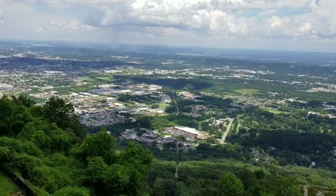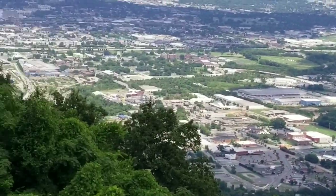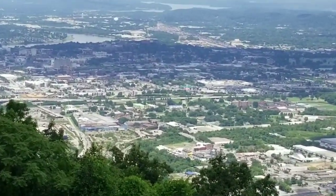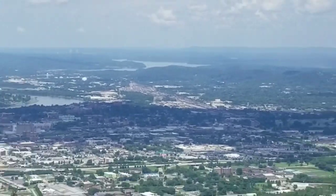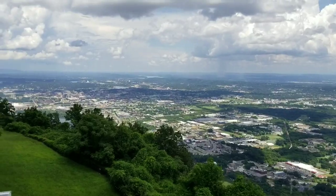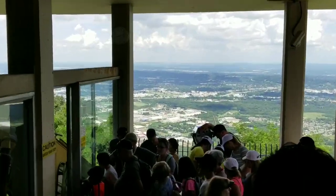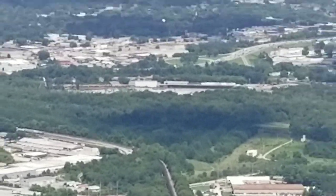There's the end of that train. And way out there is the NS yard. All of that over there. Waiting in line for the next one, and there goes a BNSF coal train. It's kind of hard to see, but it's orange.